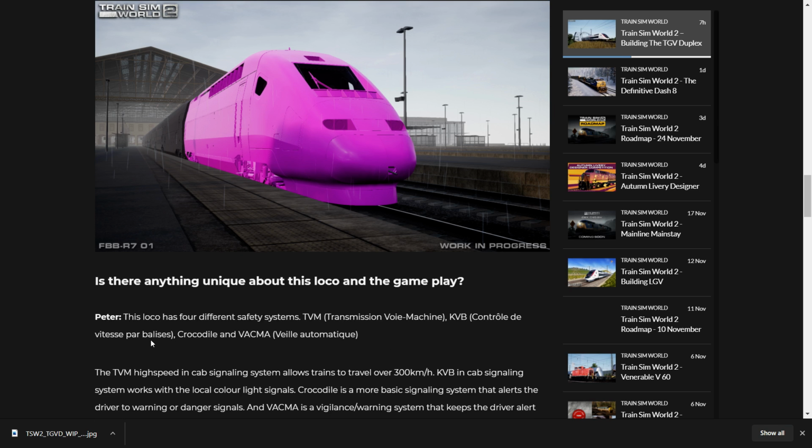Is there anything unique about this locomotive and the gameplay? Peter says the locomotive has 4 different safety systems. The TVM, which is the transmission voie-machine. Hopefully I've said that right. There's the KVB, which I've talked about, which is like the systems that you'll see on the DB trains, the PZB and LZB. I think that's it. I'm not sure, I don't know if I'm right, but I know it's PZB.